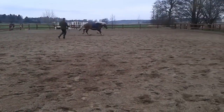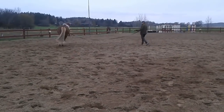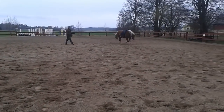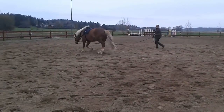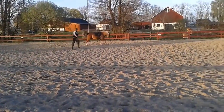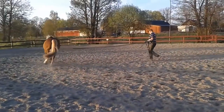And until then I think we had lunged with side reins that were too long basically for him, so that they were just flapping. He could stretch all the way down without any resistance, but again he wouldn't be able to get a proper contact with the side reins either. So that was the first day gone already, and this was a couple days later.